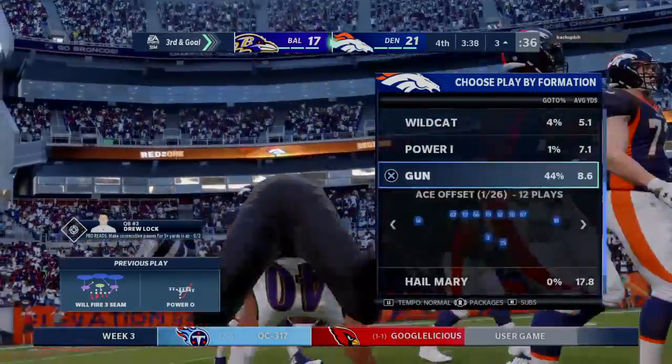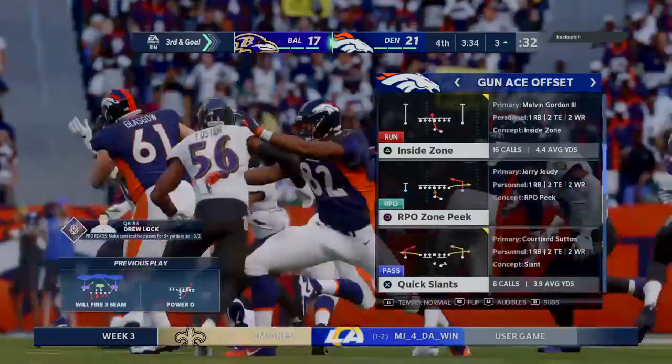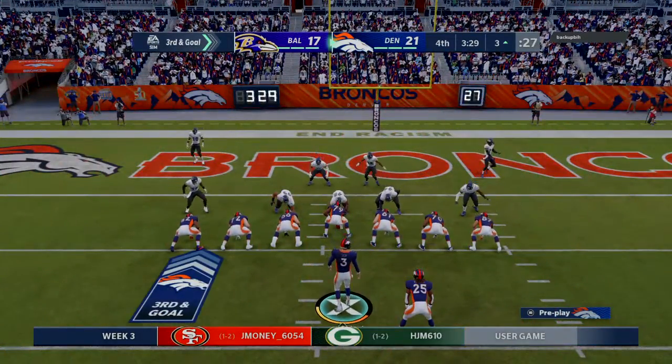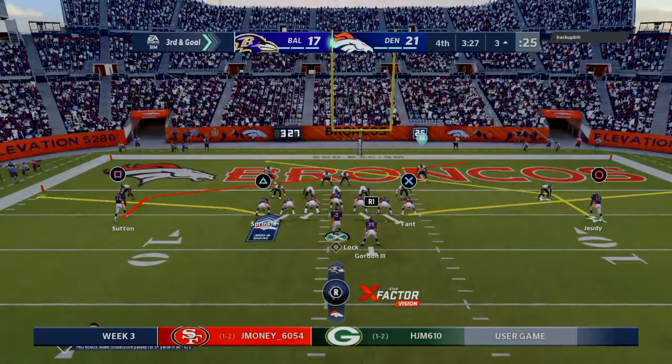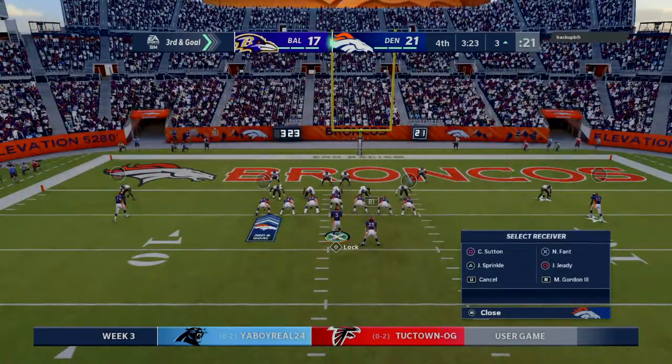Now, obviously, that's some good work there defensively, being able to stop them and bring up a key 3rd down. But if you're on the offensive side of the ball, there's an opportunity, because I know what defensive guys are thinking right now. Just stop them, get to the ball. That means they might not be sound defensively. There could be some opportunities.